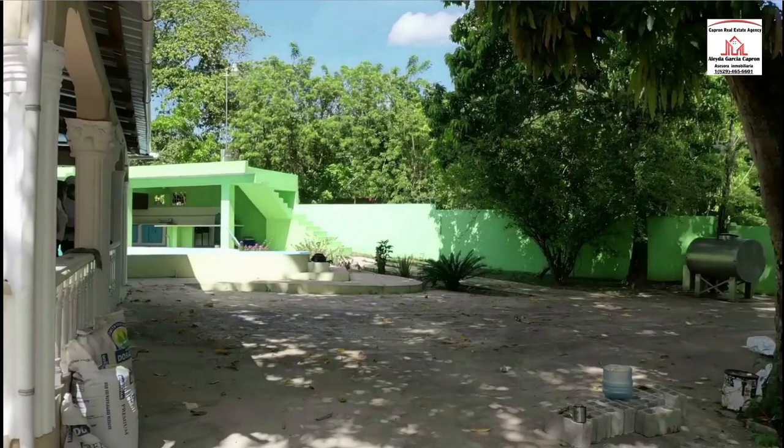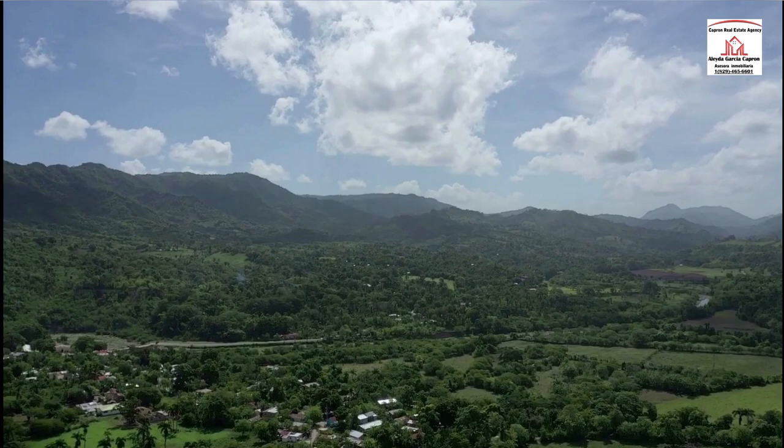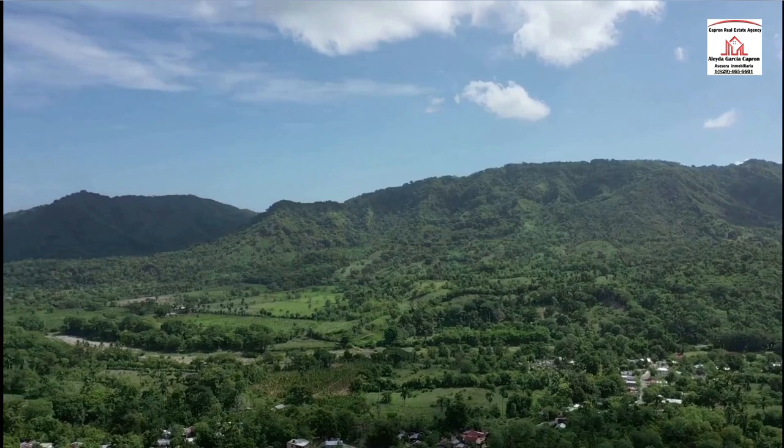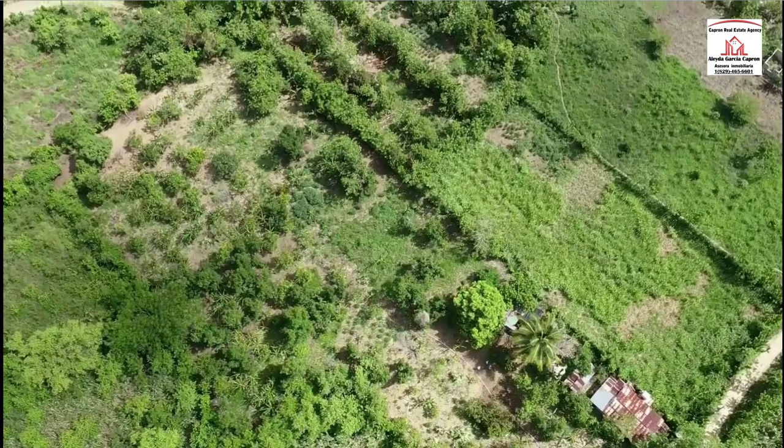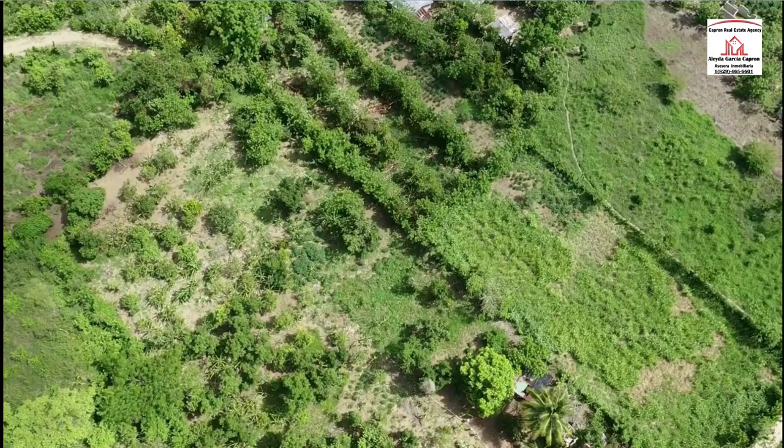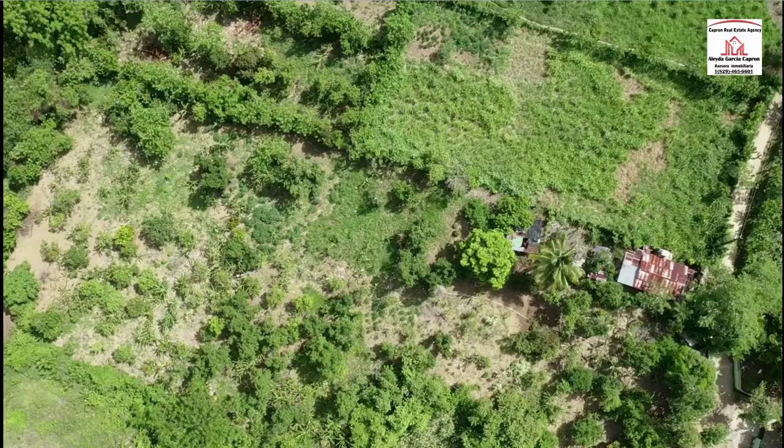So look at this beautiful view. This beautiful view here in, I mean, it's just beautiful. Mountains, a lot of greenery. I mean, it is beautiful out here. But this is the second property right here. Okay, it is a huge property for $160,000. This is what you get for a 2.5 acre property. So this is it.